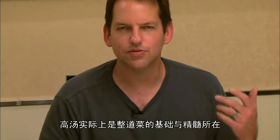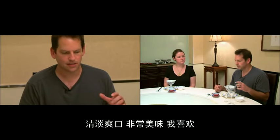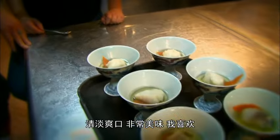The broth is just really, really the base of this whole thing. It's the backbone of the dish. And it's just so clear and clean. Lovely.